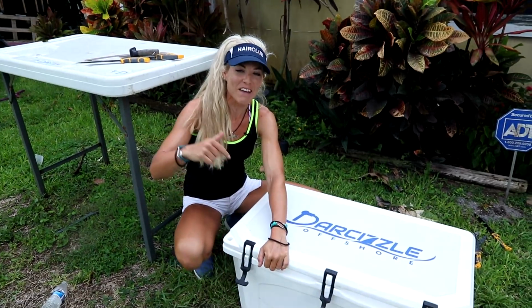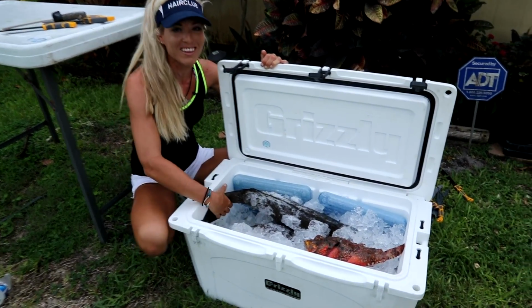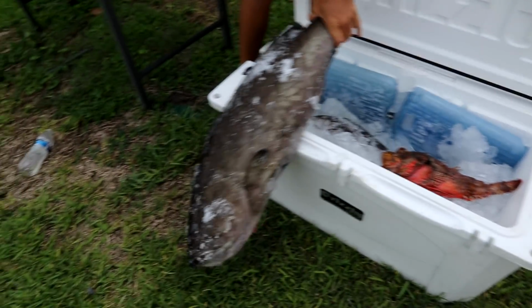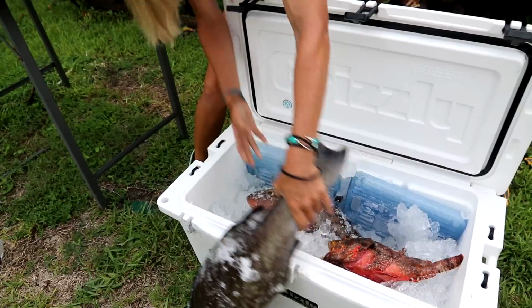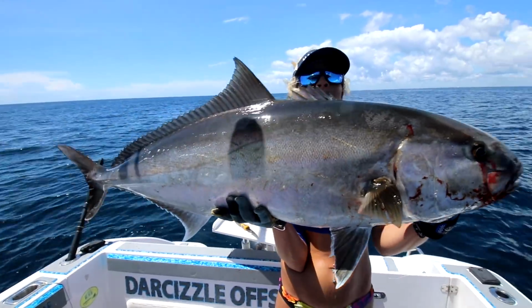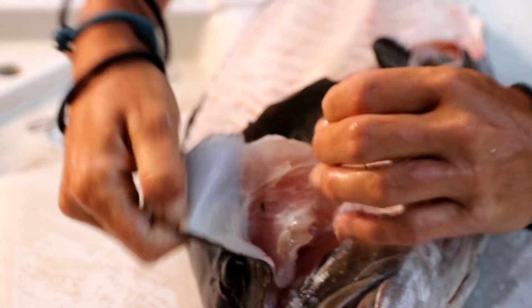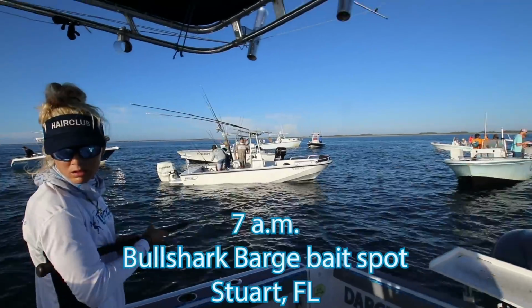We are a Florida fishing couple down here in South Florida, and today we went deep sea fishing out of Stuart, Florida, and we got a treasure trove of some delicious, very special fish we don't get to catch too often in the cooler. Right now I'm about to fillet this beautiful gag grouper we caught, as well as a red grouper, and then a really big amberjack that we caught on our boat, and we have not put one on our boat like that in a very long time. So we're going to teach you exactly how to catch them, how to clean them, and how to cook delicious gag grouper. This adventure begins right now.